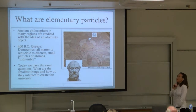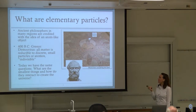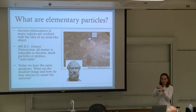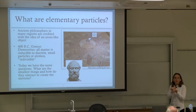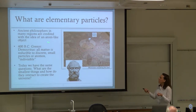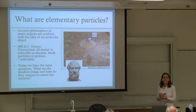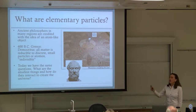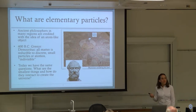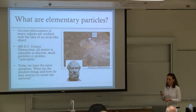Okay, so first, what are elementary particles? This is a question that people have always had. Basically, what is the smallest thing? What is everything made of, down to the very, very smallest thing? Where can you say that we've gotten to something that's indivisible? People have always wondered this. The term atom comes from ancient Greece, but even before that, people were wondering what's inside of everything. And so this is a question that has evolved. At one point, we thought atoms were it, what everything is made of, but now we've gotten inside of the atom.